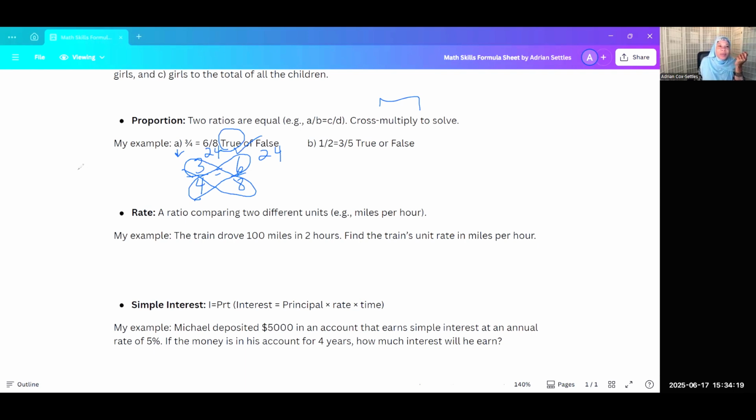Now, some people can look at it this way. There are so many different ways to do it, like I said before. Some people can say, okay, this fraction can be simplified, so I'm going to simplify it, and I'll get 3 over 4, and 3 over 4 is equal to 3 over 4. That's another way of doing it. And there are other ways also. So let's look at this.